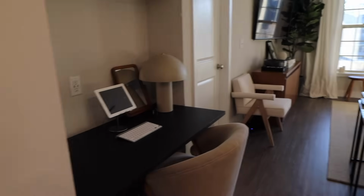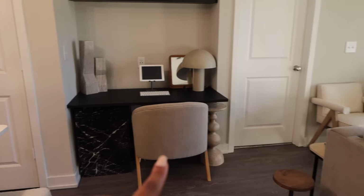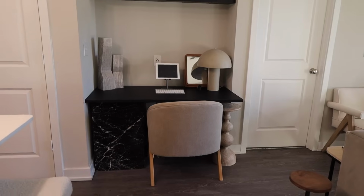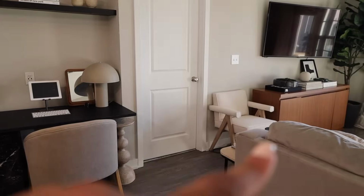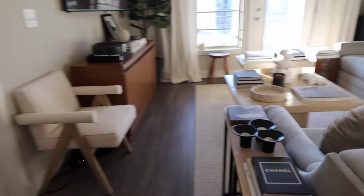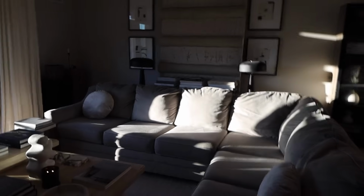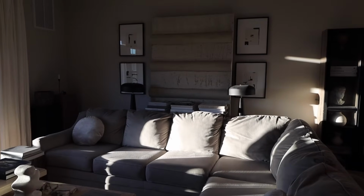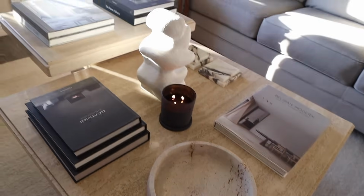Here's my office space that I never sit at. So this chair wasn't always here. It used to be that chair, but I got this on sale and it's much comfier when I do sit over here. So I put that over there and put this over here, which I actually love. And here is the living room. Not horrible, but definitely could be better. I do want to redo my coffee table.